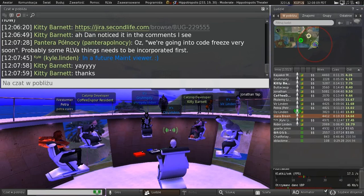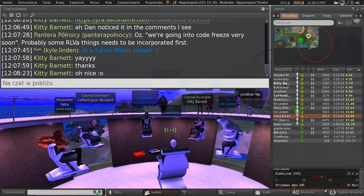That issue also addresses the question of why you have to log in through the in-viewer browser when talking to Marketplace and other properties. We are going to try and get that sorted out, but we're very much aware of that problem.